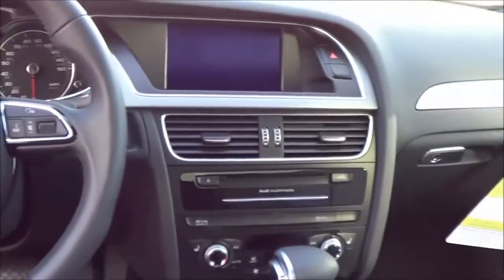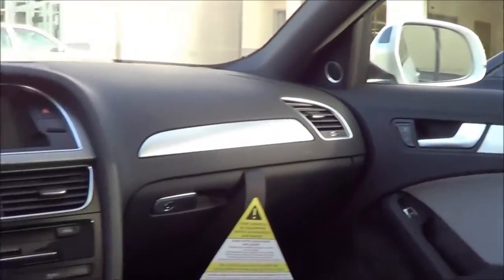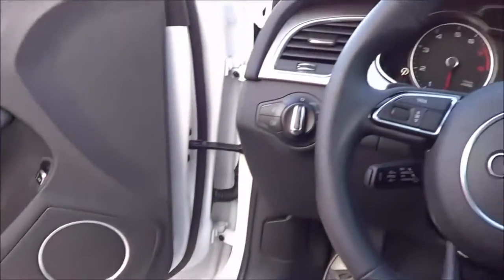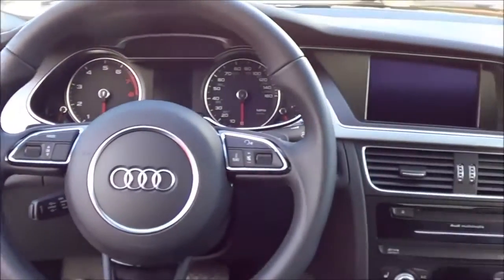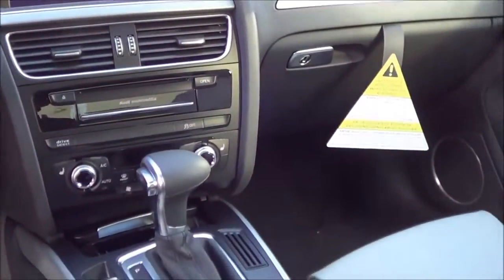Now, stepping on inside of the vehicle here, it's actually decently roomy, I have to say. And it's pretty low to the ground. This is a sports sedan, of course. But you're greeted with a pretty stylish and high quality looking cabin here.